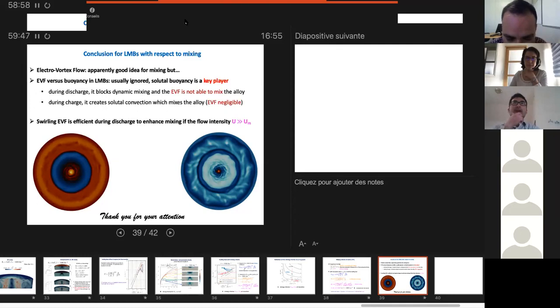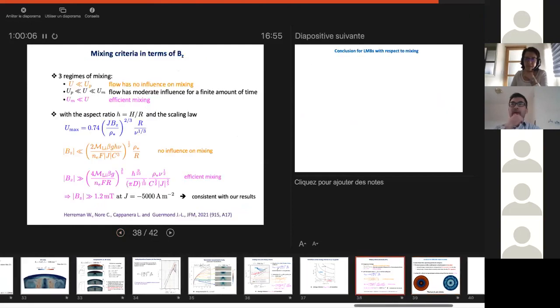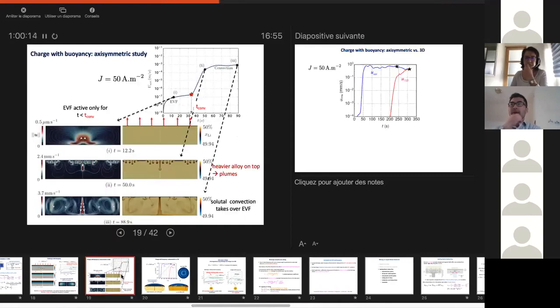I had one question about the case of solutal convection. That's during charge, I think, right? So you have convective mixing from lithium being extracted from the top layer. In that case, you should theoretically also have electrovortex flow happening at the same time. Is there a significant effect from electrovortex flow, or would you say that all of the velocities and all the mixing is essentially just dependent on the convection?